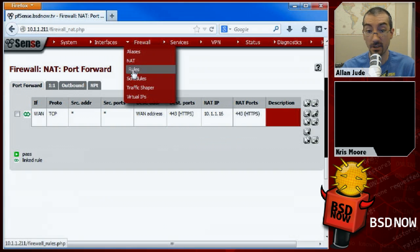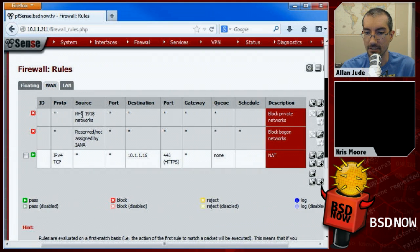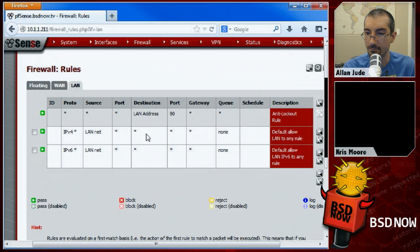We can also create regular firewall rules. For example, here on our WAN interface, we're not allowing any traffic inbound coming from private IP addresses, since that's the internet, and we know that any traffic from those coming in is fake. And we see it automatically added a rule allowing incoming HTTPS to be redirected to our web server. And then on LAN, we can see that the LAN is allowed to go out to the internet for everything. And you can create additional rules to restrict what your LAN is allowed and not allowed to do.